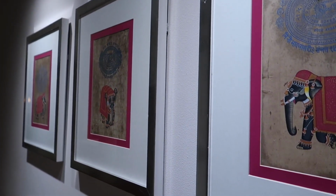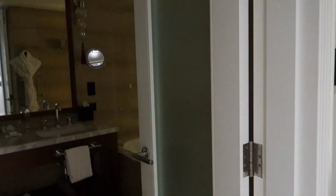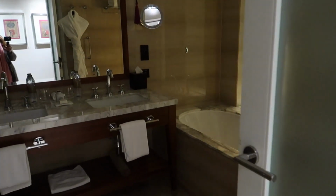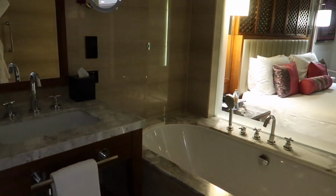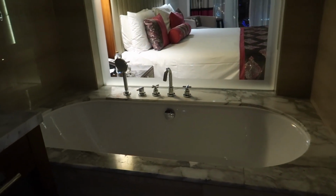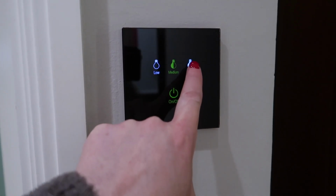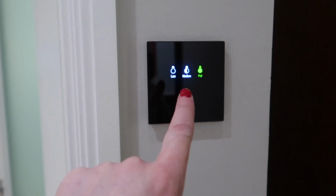Some nice artwork. So the Taj Dubai is an Indian owned hotel. Taj Hotels is an Indian chain. And so there's definitely Indian touches here. And I don't know where the lights are here. Hold on. Okay, I had to come out to find the lights. Here it is. So this is full lights, low, medium, and full.